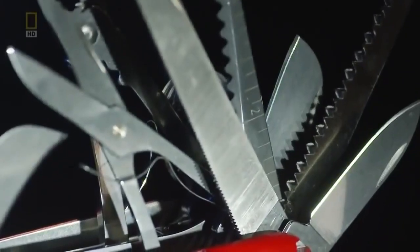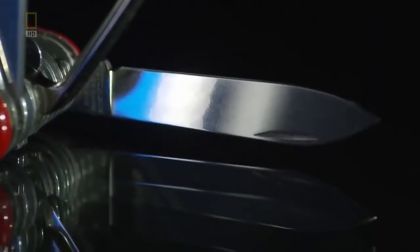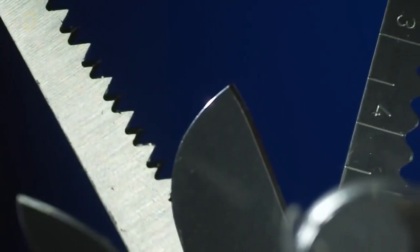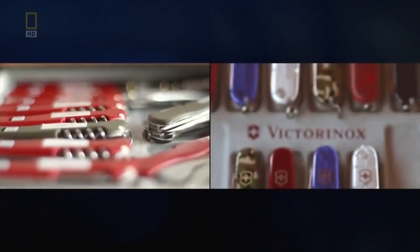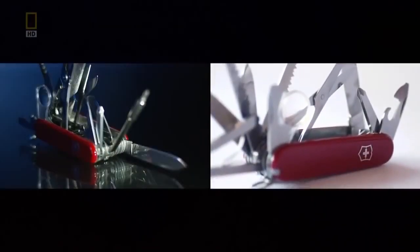Invented more than a century ago for soldiers, this knife is the pinnacle of 2.5 million years of evolution. And it continues to evolve, turning from an army gadget to a global brand. Today, we are the biggest pocket knife manufacturer in the world, with outlets in 130 countries and a vast range of 260 different models, including 100 versions of the classic Swiss Army knife.